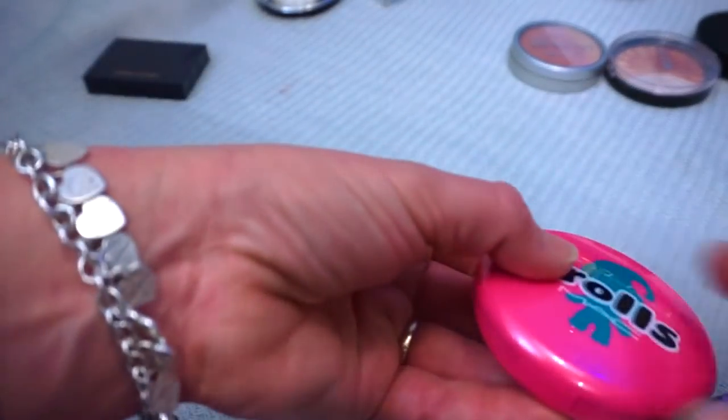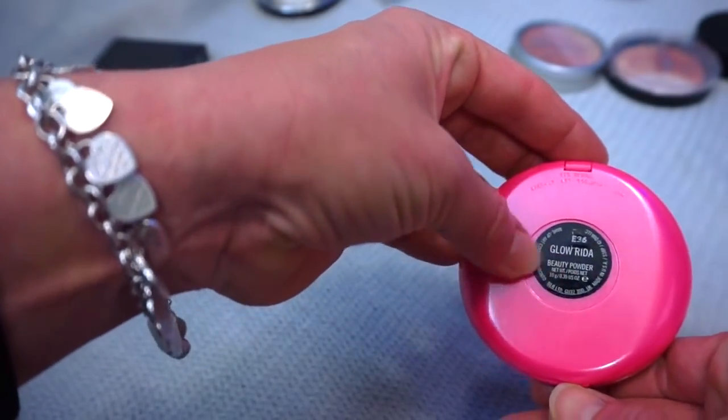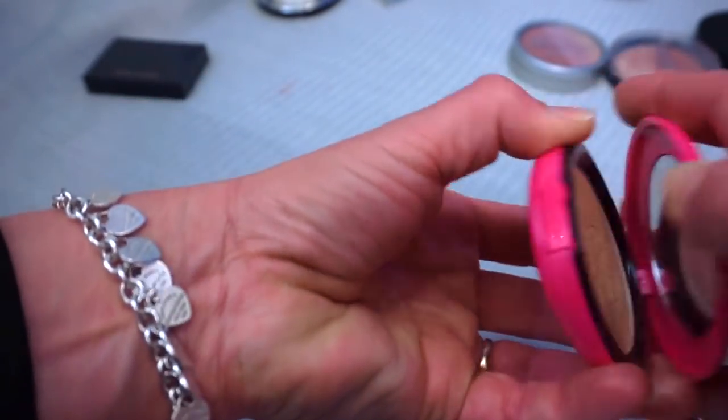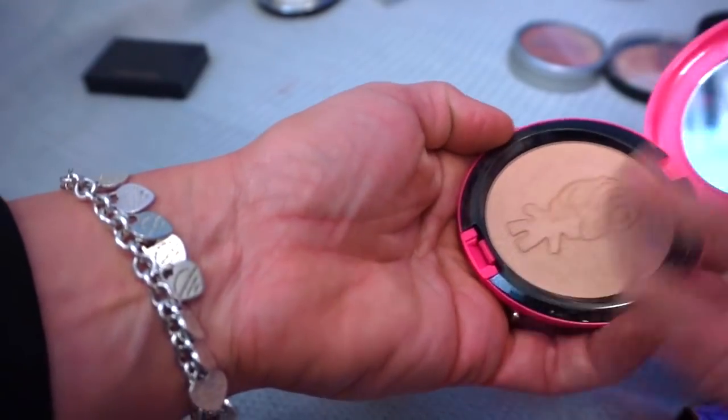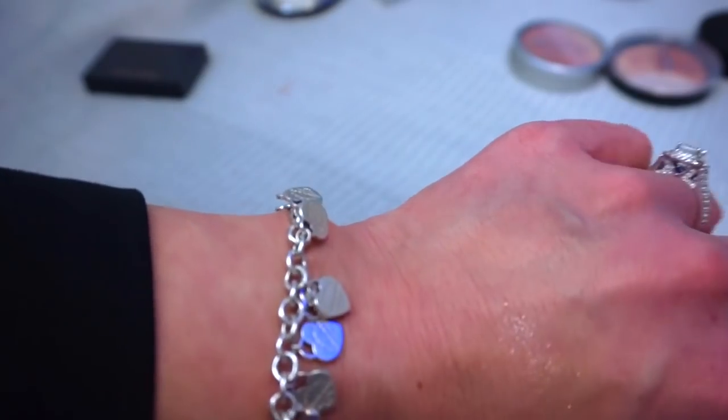That's really pretty. Then we have the MAC Trolls Dolls. This is actually a really nice one too. I think this one's called Glow Rada. This is actually a really good one as well. So here's what it looks like. And it looks like this swatched. It's not super intense. It's very subtle. So I like a very subtle highlight though.